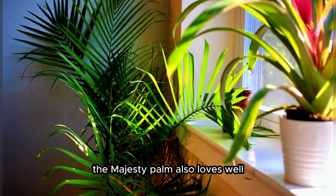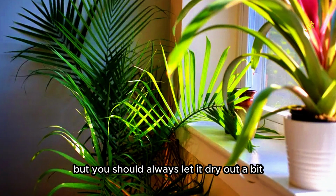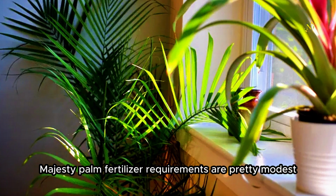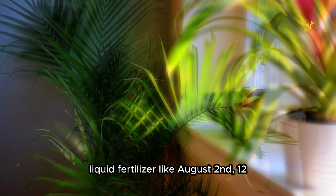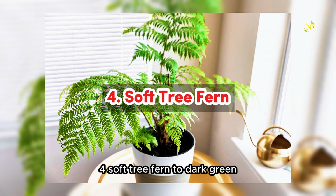The Majesty palm also loves well-draining and moist soil, but you should always let it dry out a bit between waterings, and the humidity levels should be above 50%. Majesty palm fertilizer requirements are pretty modest. Simply feed it once a month with a nitrogen-rich liquid fertilizer diluted to half strength.